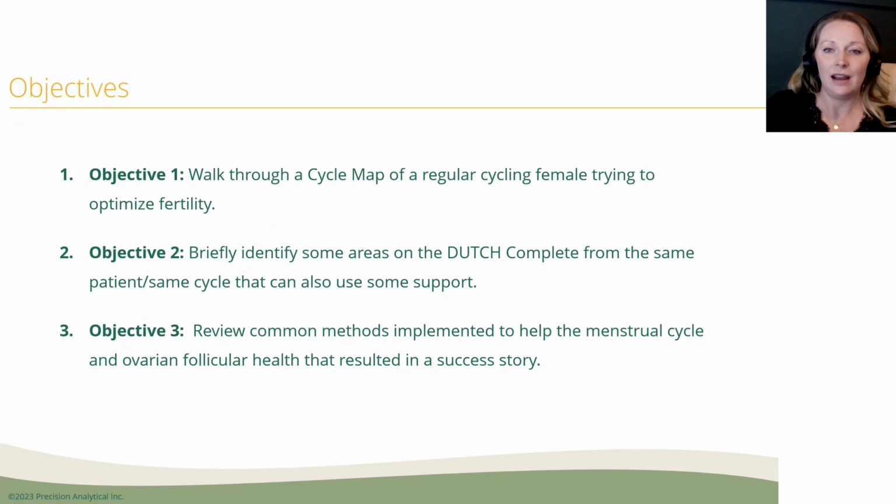Anyone here that has done any small amount of diving into fertility and supportive measures knows that even after a full semester course specifically addressing fertility, you will still not have all the answers. Fertility is that complex. However, I think after today and walking through some key data points that the Dutch testing can offer, you will find that it helps to add to the whole clinical workup of your fertility patients and some areas that may need some TLC.